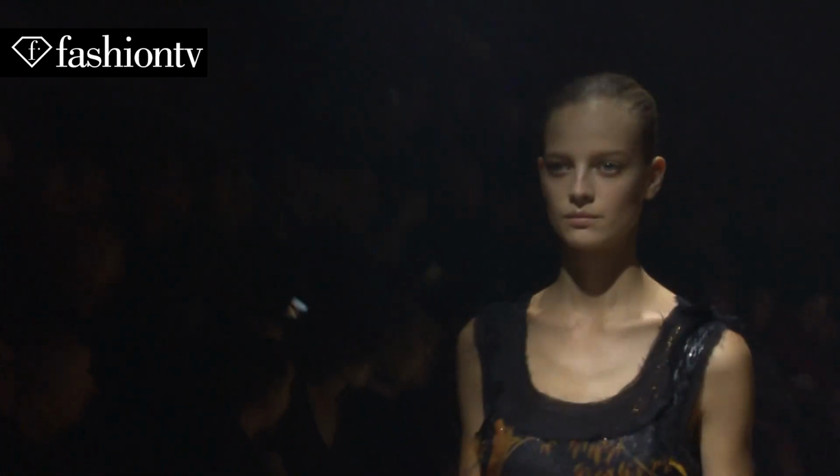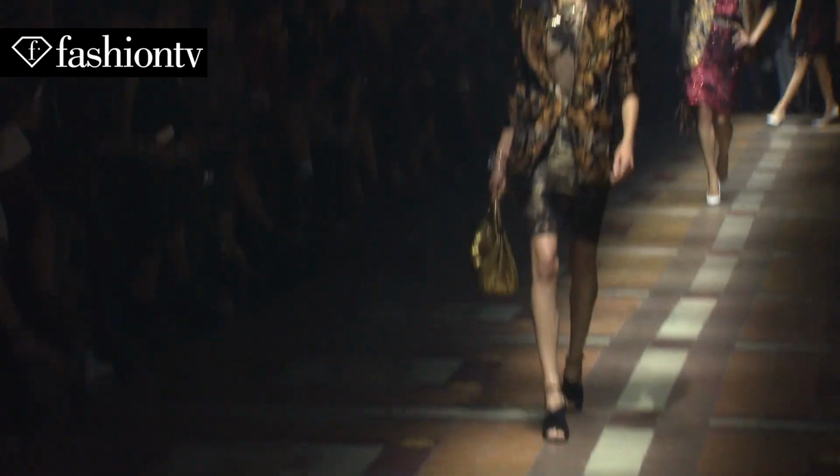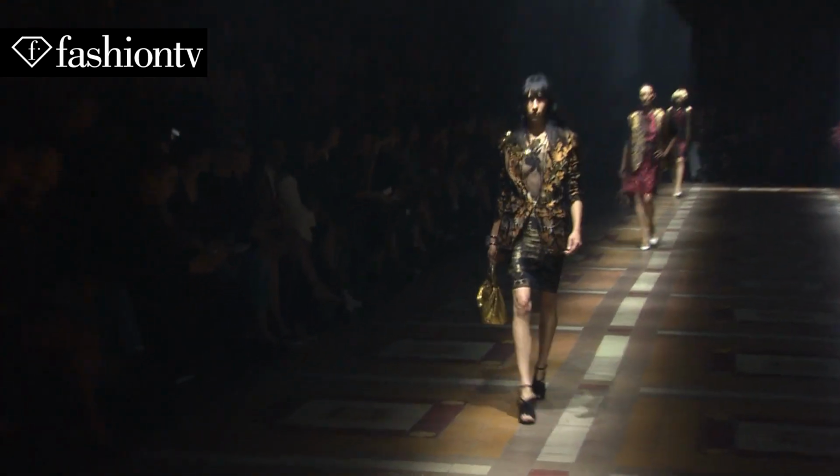It's very Albert. He's very Lanvin Albert. Albert Lanvin, I don't know how you mix it. But it's really the way that he does, and I think he did well once more.